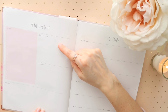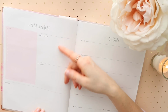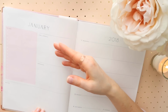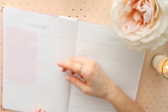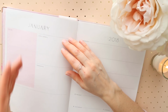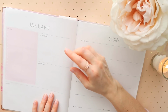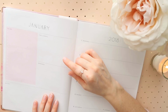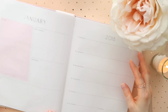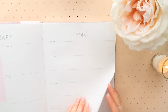I really do like the fact that it separates the call and emails as well as the errands, because a lot of times we can end up putting this on our to-do list, and then if you're going to sit down and make all of your calls or your emails, sometimes they can be out of order and you wouldn't get to all of it because you're going down your to-do list. So I really do like how they separate those things, and this would be something that I would take note of and try to do in any planner that I have. And then of course on the right side it has the weekly spread.